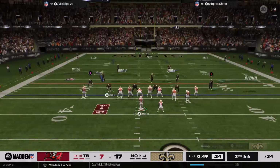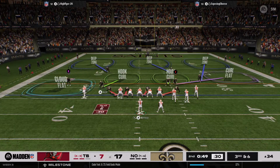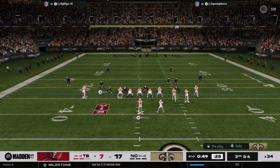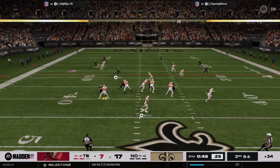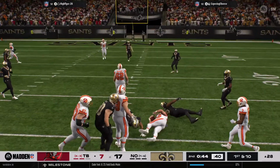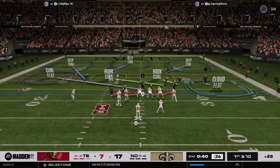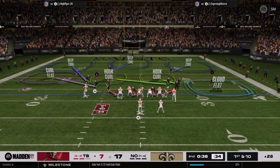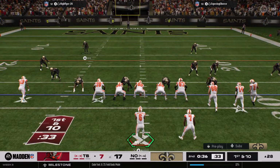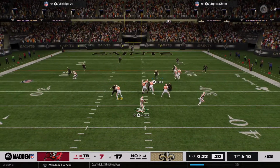7th play of the drive. They've been moving it well. This is 3rd and 6. Throw here, 3rd down. Completed over the middle. And this is down to the 28 before the defense halts it. Buccaneers hustling to the line. They're in the hurry up. It's a gain of 6. First down.